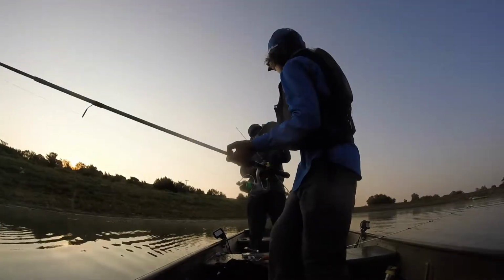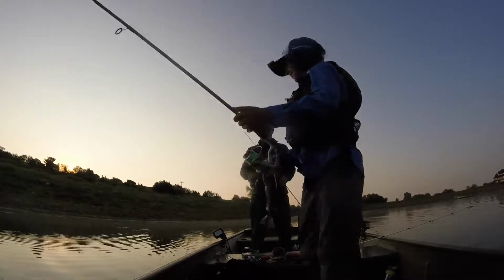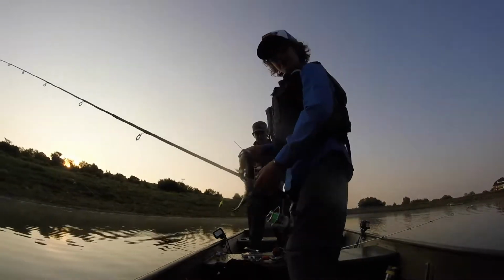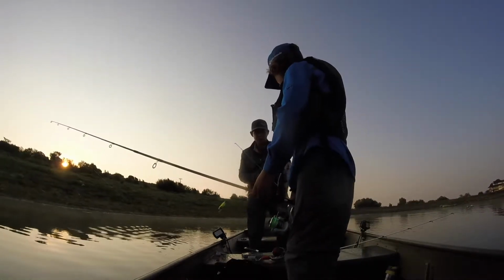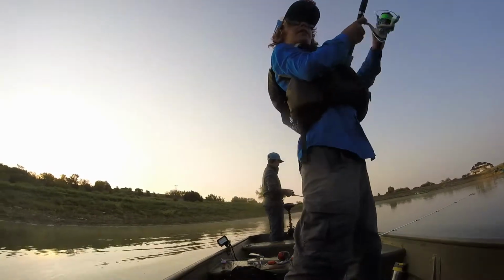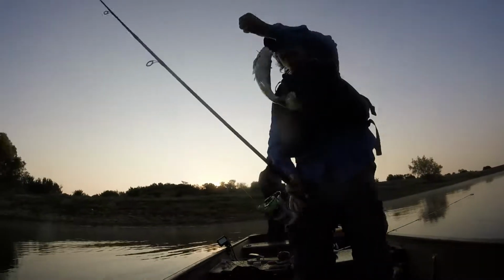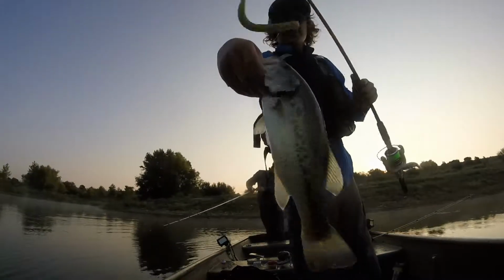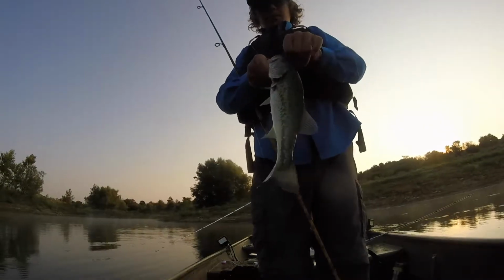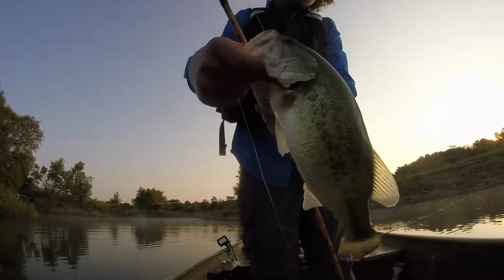He's not good size. No, he's small. Here we go, guys. Let him go. Alright, we gotta let him go. I'll let him go back here. First time wacky rig. First fish on the wacky. There we go. Tiny guy. Okay, guys, here he is. Let me get this hook out of him.